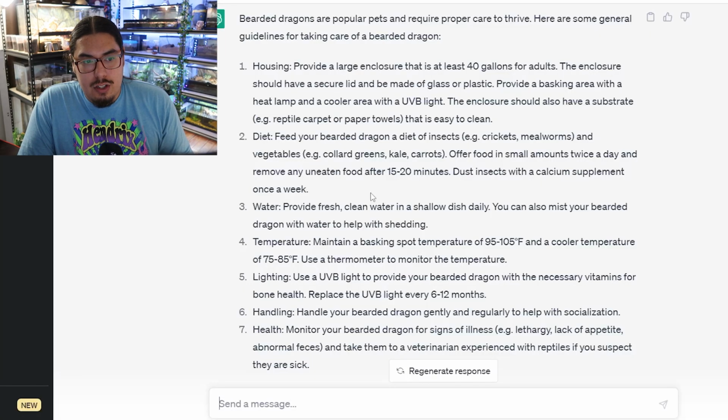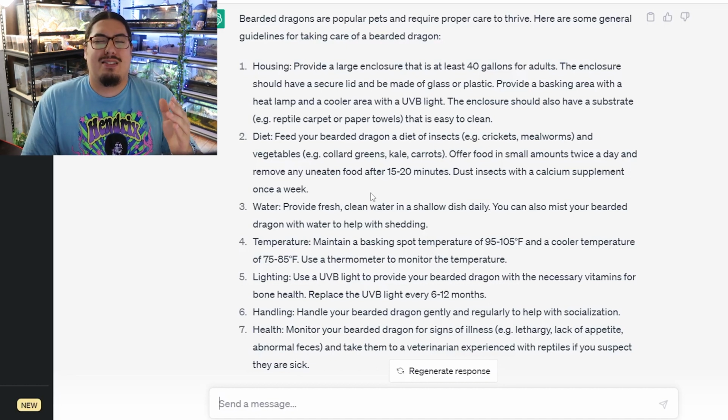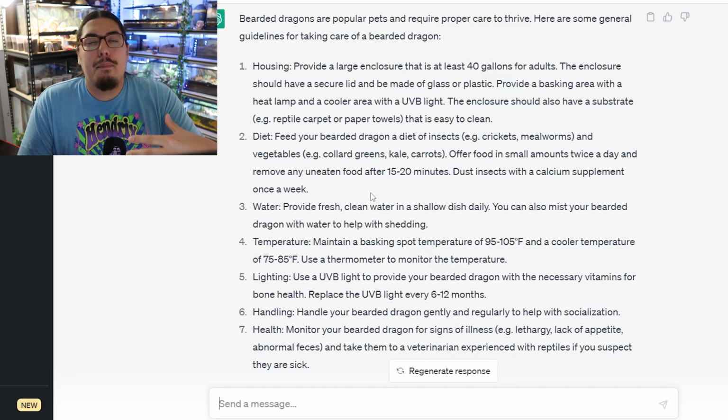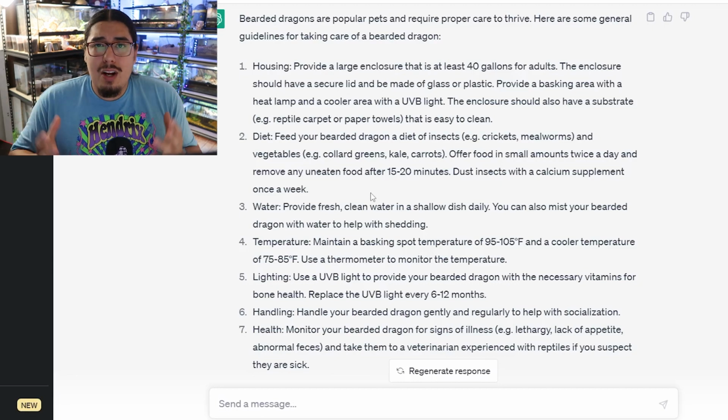The enclosure should also have substrate. Yes, exactly. Example, reptile carpet or paper towels. Oh, that I don't recommend. I mean, you can keep paper towels. Tons of people do paper towels. It's easy cleanup. It's okay. I am a pro substrate guy. I love substrate. I make my own substrate. You can do your substrate how you want to, but bearded dragons love to dig.